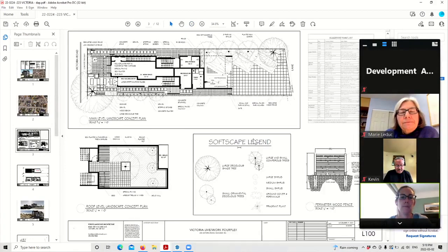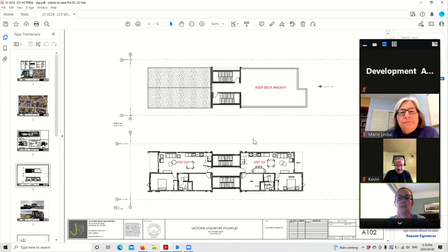And let's see here. I'll go up. When we get to the next level, basically the programmatic diagram of this building is that on each floor we have 2 units, 2 one-plus-den units. And then on the very top level, we have our roof deck amenity that allows us, like I was saying, a wonderful ocean view.